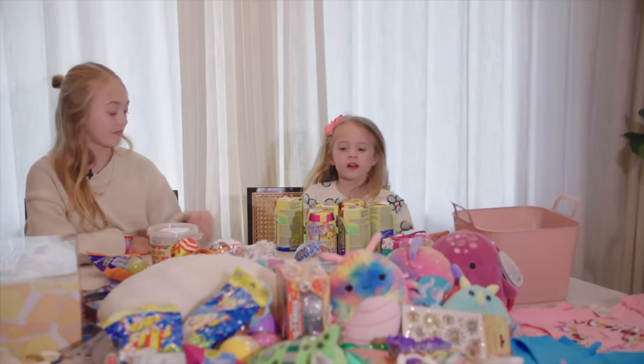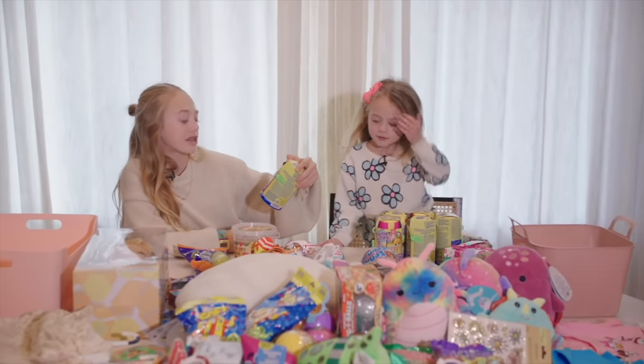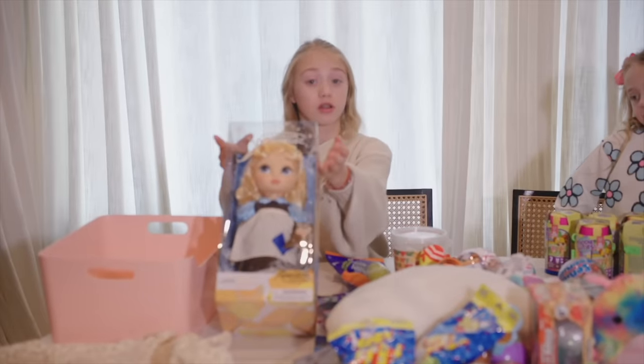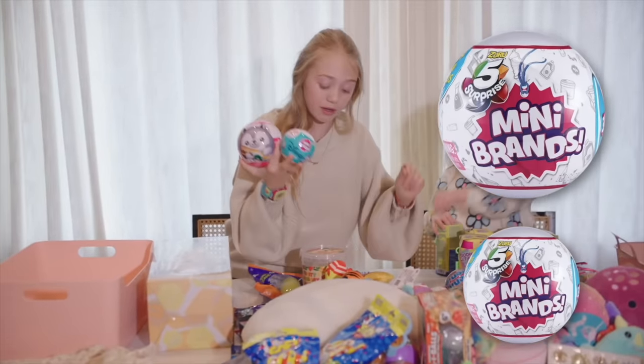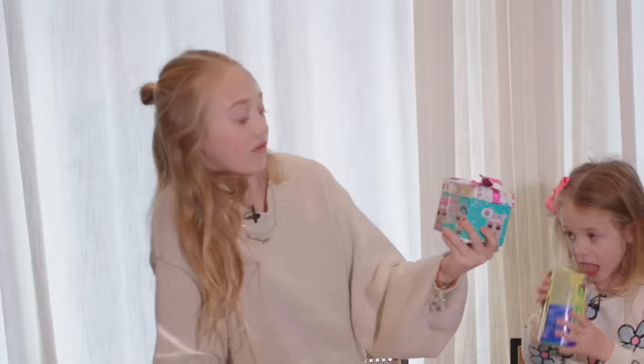I got all of these because these are good. This is called the Baby Alive Foodie Cuties. It's like a mystery thing. And my favorite thing is the doll. Yeah, we got an Alice in Wonderland doll, which Posie really likes. We've got a lot of mini brands, like big, small, you name it, we've got all of them. We've got a lot of LOL doll surprises. We've got the confetti pop.